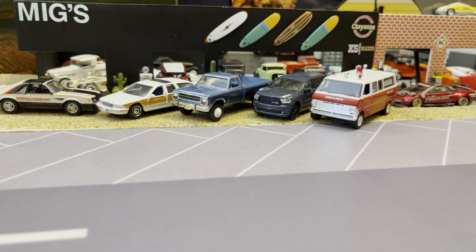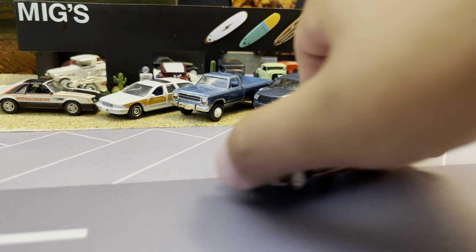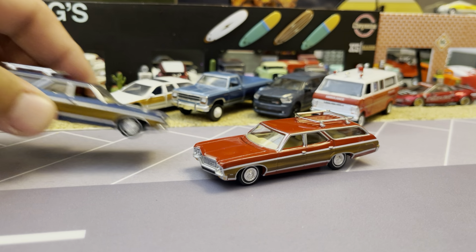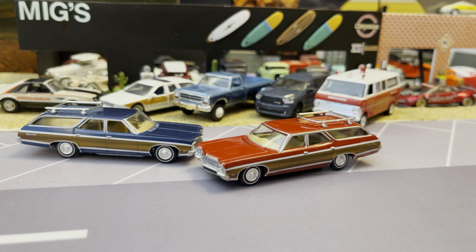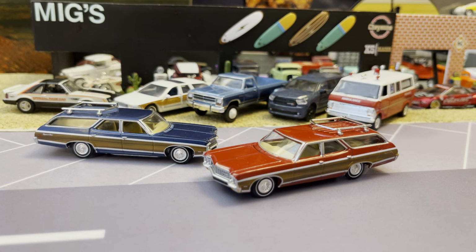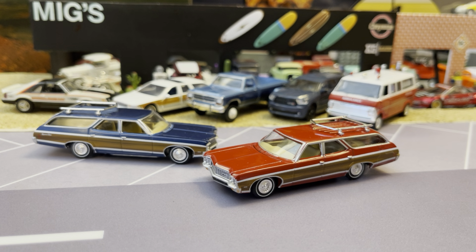Alright. And really the only thing else we're going to share is the roundup of the 2024 Release 4 version B and A of Auto World. So I found the two wagons. I have the dark red, and then we also have the dark blue. Tan interior. 70 cars, so we have different front end. But wood grain or Kingswood Estate cars, so fully optioned.